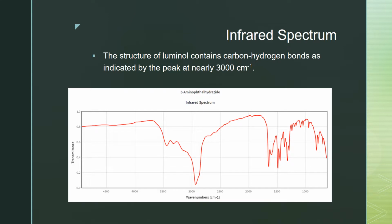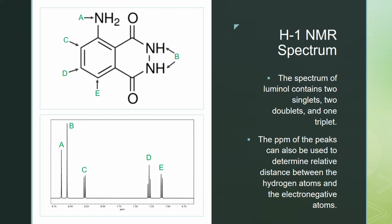The infrared spectrum shows us one type of bond included in luminol structure. As indicated by the peak at nearly 3,000 wave numbers, we can tell that a molecule of luminol contains carbon to hydrogen bonds. We can also determine some of the connectivity of a luminol molecule by analyzing its H1 NMR spectrum. We can determine that luminol contains two singlets, two doublets, and one triplet. We can also use the locations of the peaks on the spectrum to figure out the relative distances between the hydrogen atoms and the electronegative atoms. I have ranked the hydrogens using the spectrum as shown on the left.